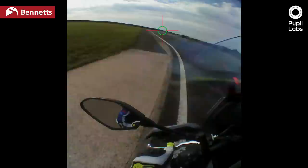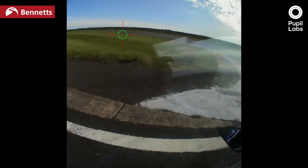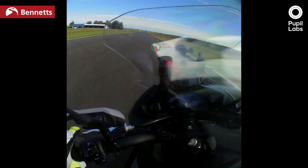No, maybe not a big difference initially. On lap 2, 3, 4, the longer you were on there, not worrying, but consciously trying to evolve your skill, I think it will get better and better. It's a great bit of technology.